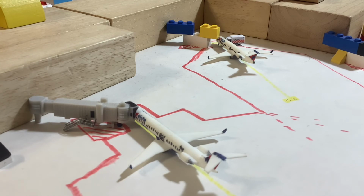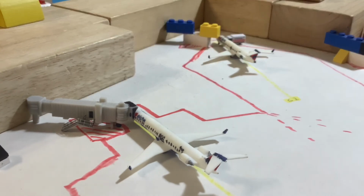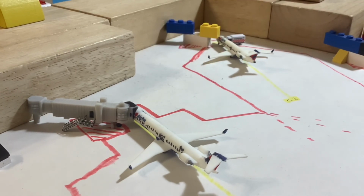So we'll begin with the Delta Connection CRJ 700 back there. This one is operated by SkyWest, and this one came in from Washington Dulles, and it'll be heading out to Grand Forks. And then here we have the Shapeways Custom Delta Connection CRJ 900 operated by Endeavor, and this one came in from Cincinnati, and it'll be heading out to New York JFK.